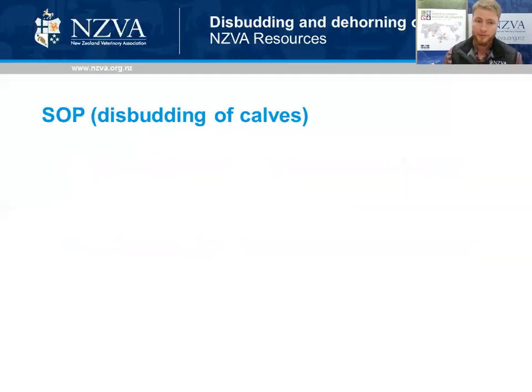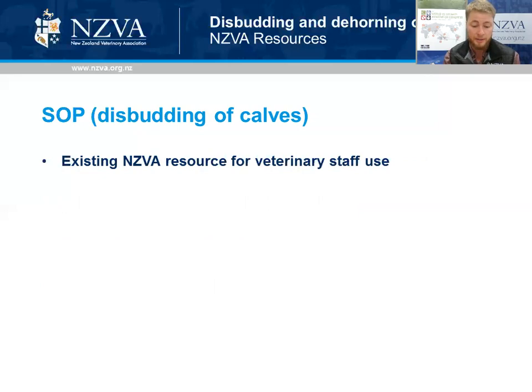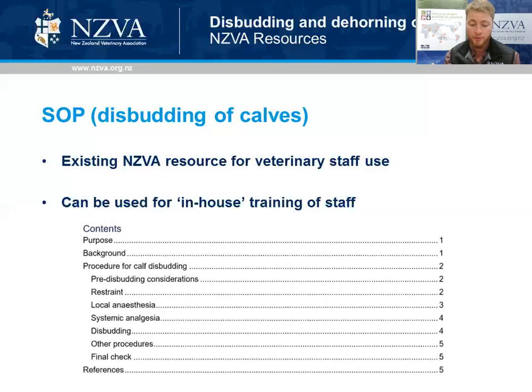The final resource that's available to NZVA members is a standard operating procedure for the disbudding of calves. This document is intended for veterinarians to use when they're considering how to develop their own SOP for their own practice, and it can also be used as a training guide for veterinary staff within the practice. It's not intended for the training of clients. There's more detail on sedation and other procedures which are going to be less relevant for non-veterinary people. As for the training guide described earlier, veterinarians may use alternative products and techniques to what's been described in that SOP.